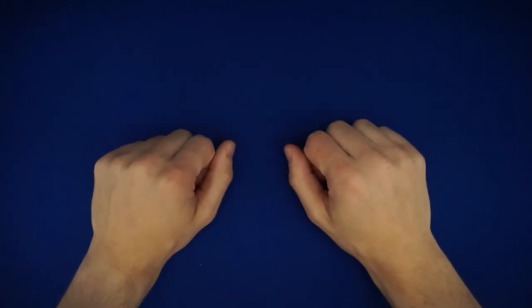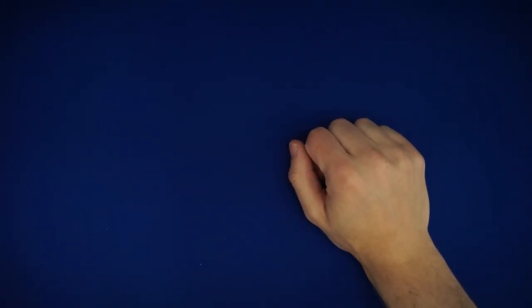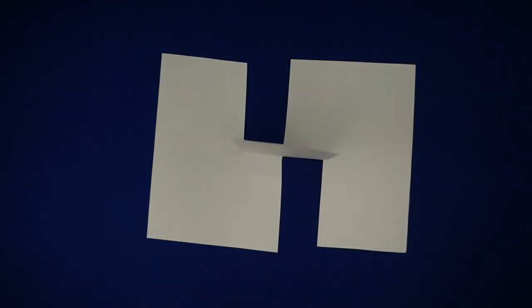Now, the first illusion I want to show you is something that you can actually make yourself, and I will show you exactly how you can make this illusion. But here it is. Now, I call it the impossible paper illusion.